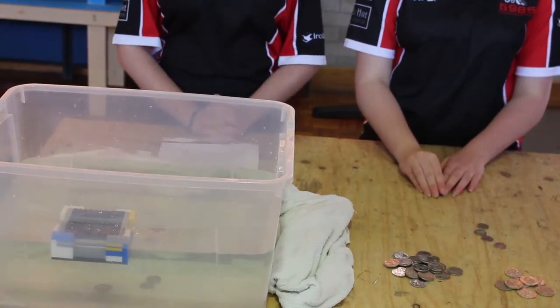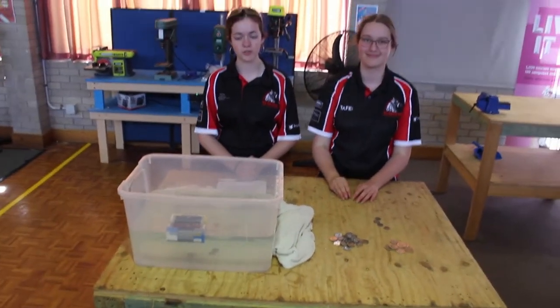We designed lots of different boats. Here are some examples you can draw inspiration from.